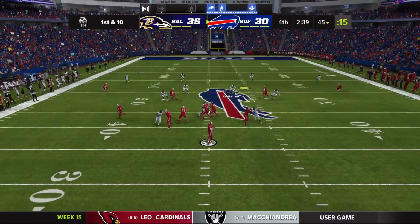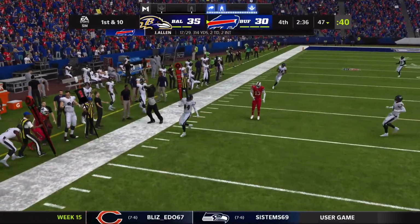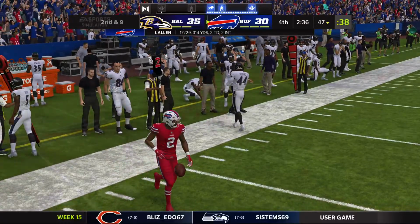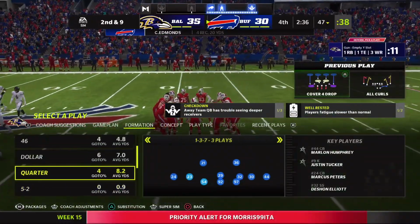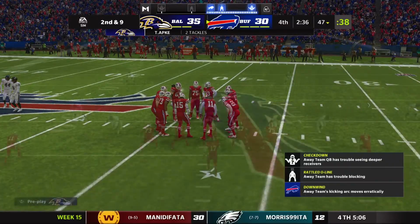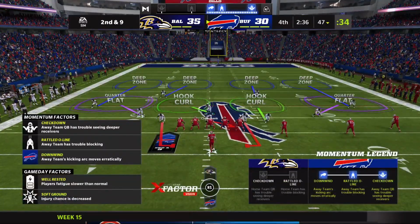On first down, Allen. They'll go out to the flat for Edmonds. A good rally to the football keeps him to only a yard, and it's second down. Was that a receiver? Yeah, actually it was. There's a running back who was a receiver on the play.